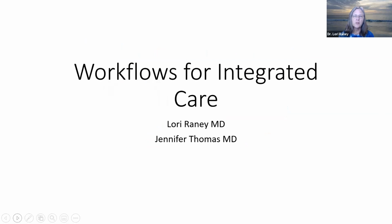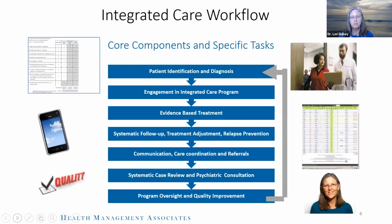Our goal today, as Becky mentioned, is to talk about workflows for integrated care, efficient, successful workflows, and what that takes to get there. Next slide, please.